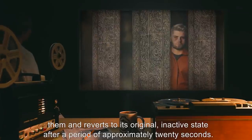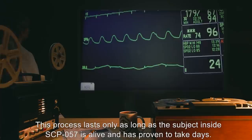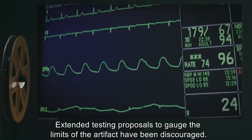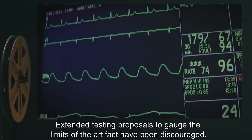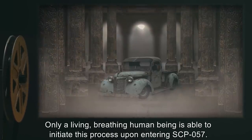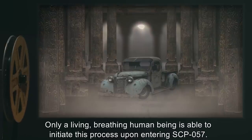after a period of approximately 20 seconds. This process lasts only as long as the subject inside SCP-057 is alive, and has proven to take days. Extended testing proposals to gauge the limits of the artifact have been discouraged. All tests on animals, machines, and cadavers have proven futile. Only a living, breathing human being is able to initiate this process upon entering SCP-057.